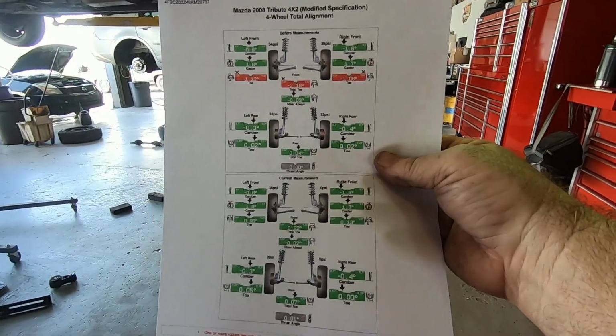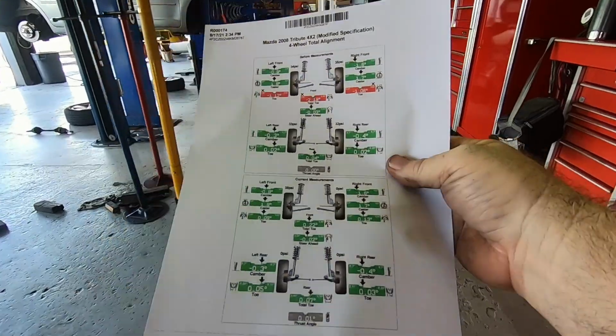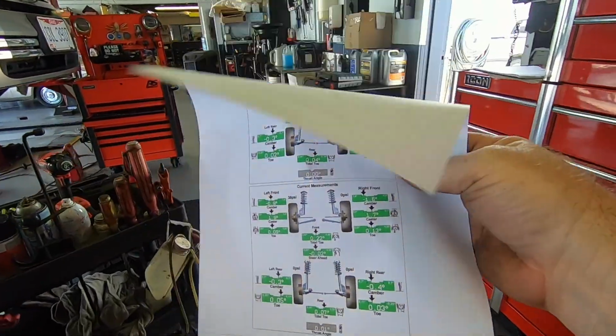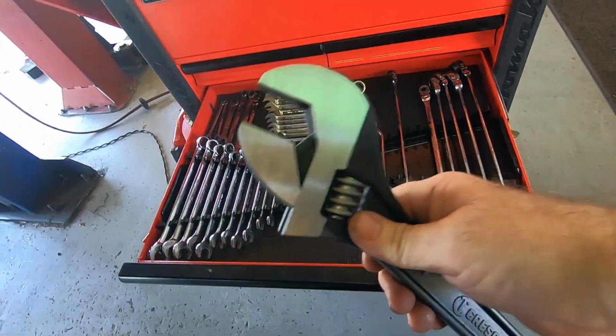Ooh, still worked out pretty good. Just had to set the toe. Everything else is good and not adjustable anyway. Separate camber kits. Not too bad. Look at that son of a gun.